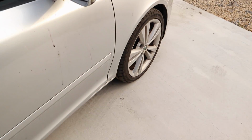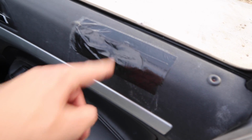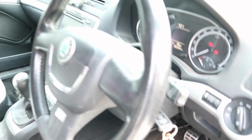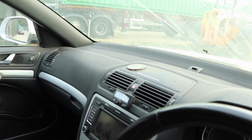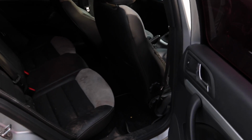Interior is also minging. You've got a hole with a bit of tape on your door card here. The interior is just generally disgusting. For some reason the bonnet latch here, look, has been cut out and they used possibly a pair of pliers to pull it, so that's great as well. What else? Some random stuck on bit of thing there, look. Is that pretty much it? It's just minging.